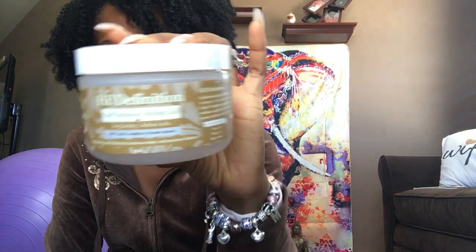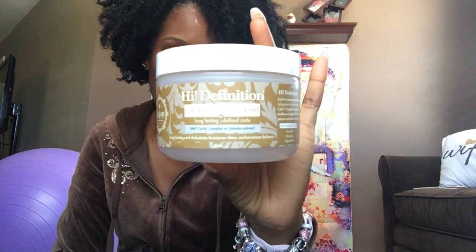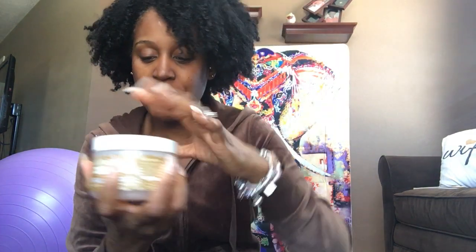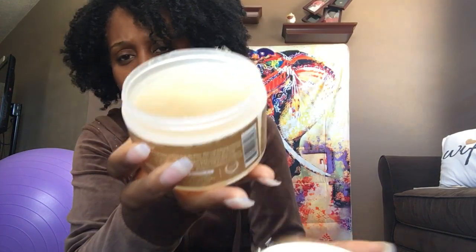Now, I went to my natural food store, and they had a display table, and the lady at the table, her hair looked really nice. I felt it wasn't crunchy, wasn't too firm, and I said, let me go ahead and try this. So this is the Curling Nasty Styling Gel. I liked it, but it flaked. Someone is saying maybe I used too much, so I kept it only because I wanted to retry it again, but I haven't gotten to that as yet.